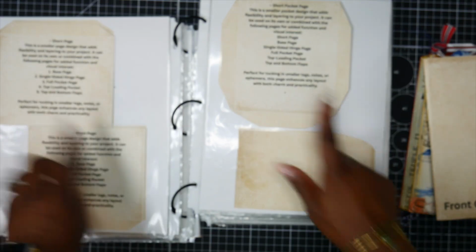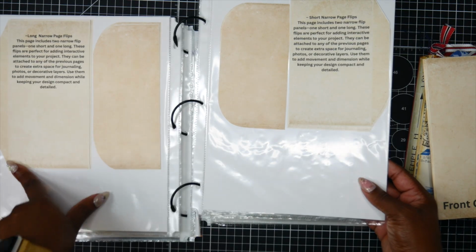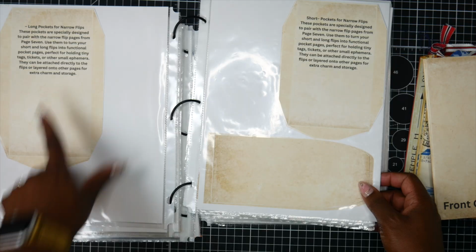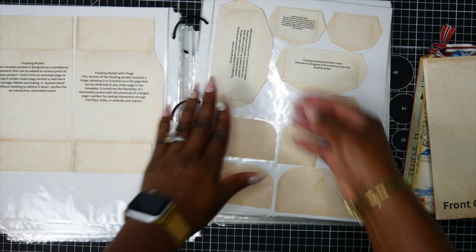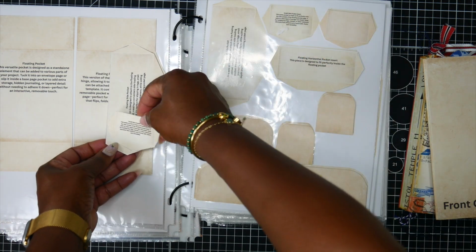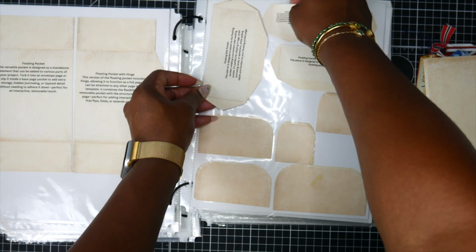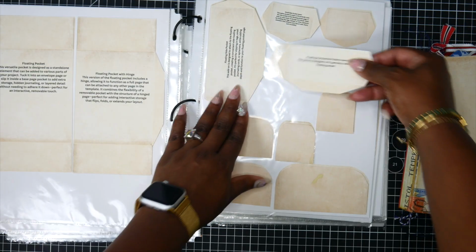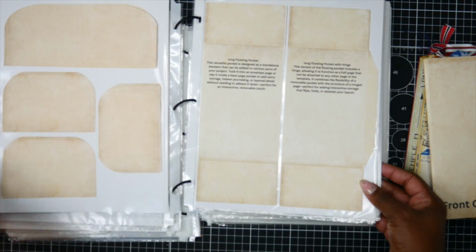So that's that. Then we have the short pocket page. We have some more tags. Long, narrow, short. I'm going to show you guys all of these in the prototype. So then we have the long pocket, short pocket, and then this is the floating pocket, and these go inside there, like this. See? They go in there like that. Cute. And then this one, if you didn't want that, you can use this one as that, right? So we have the short one, and then we have a longer one, right?